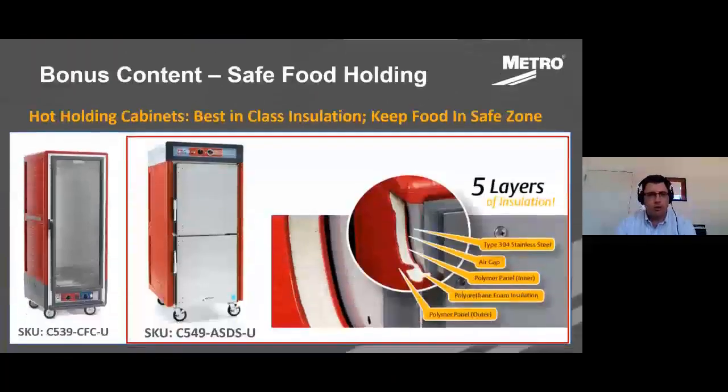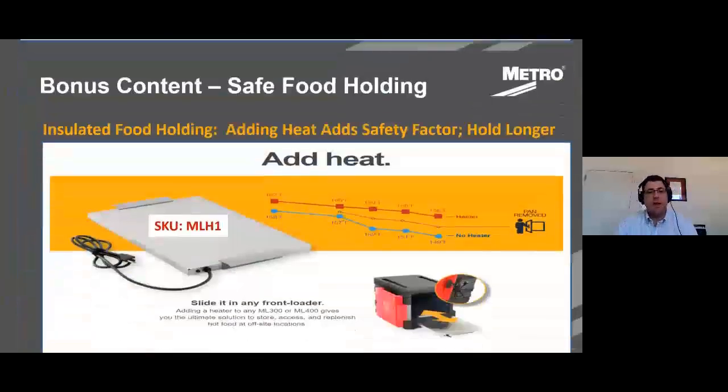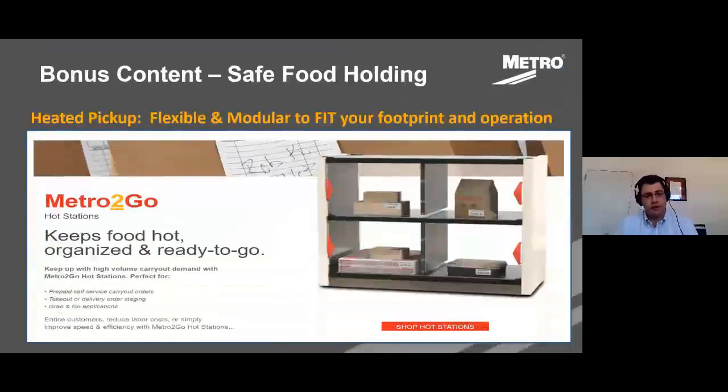For those people who are looking, just some quick bonus content before we go to the Q&A. Some of these will be other items that are in the brochure. Metro also has a large line of hot holding cabinets. Insulation helps keep food in that safe zone. So between our hot holding cabinets, our Mighty Light line, and our Mighty Light heater to extend the holding time in Mighty Lights, and also our new hot to go pickup station.